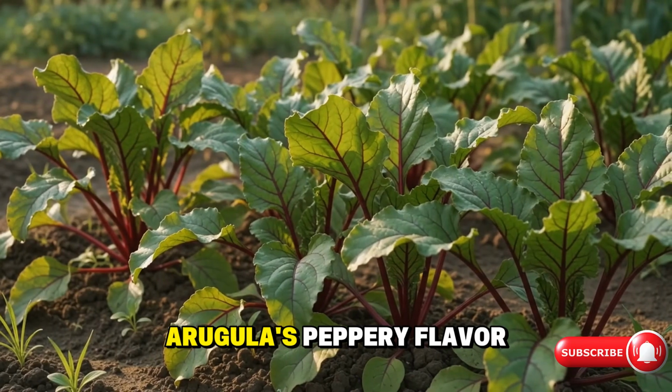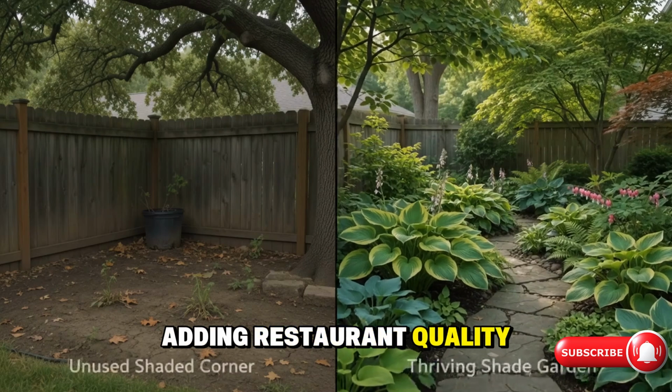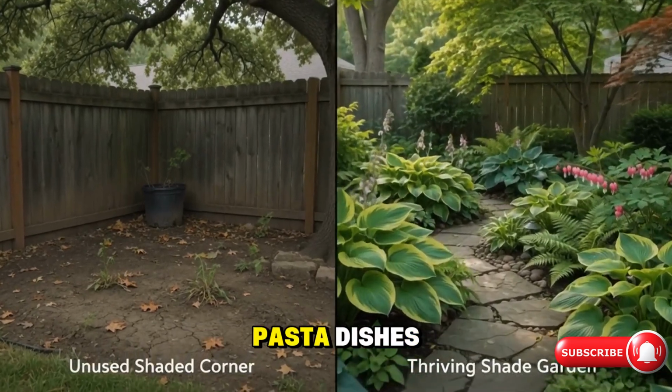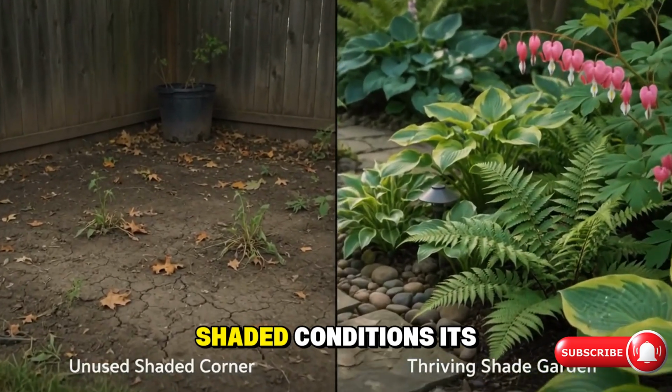much longer. Arugula's peppery flavor becomes smoother and more balanced, adding restaurant-quality freshness to pizzas, sandwiches, salads, and pasta dishes. Bok choy also flourishes in cool, shaded conditions.